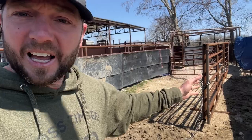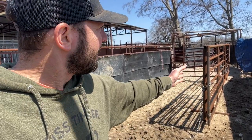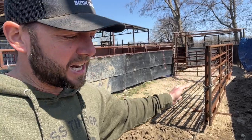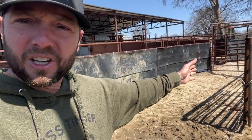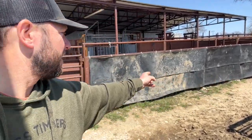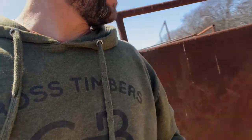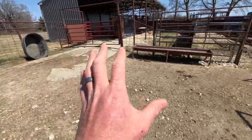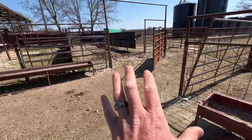But we liked this idea so much that we're gonna put another 20-foot freestanding panel in here. We're gonna weld on a 14-foot gate, and that gate is gonna go from there to here, so that when these animals enter, let me show you, I'll turn this around and I'll show you how this will go. So when these animals are in here, this is a big holding area, we run them in.